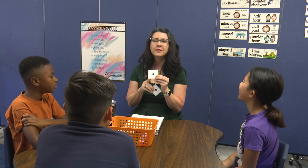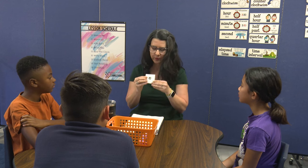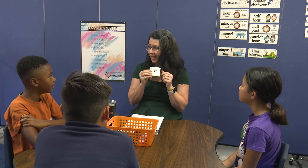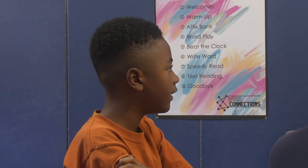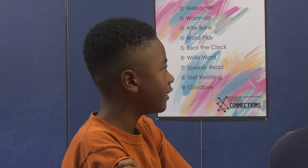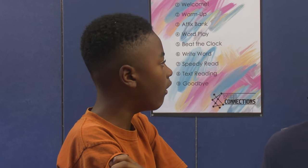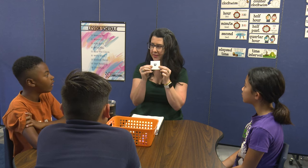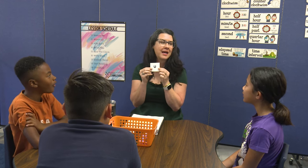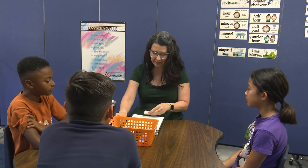What sound does this letter say? It says ah, like apple. Good. What about this one? It says eh, like elephant. Okay. This one says ih, like igloo. What about this one? This says ah, like octopus. And then this one says uh. Yes, this one says uh. Great reading. I love your nice, clear vowel sounds.